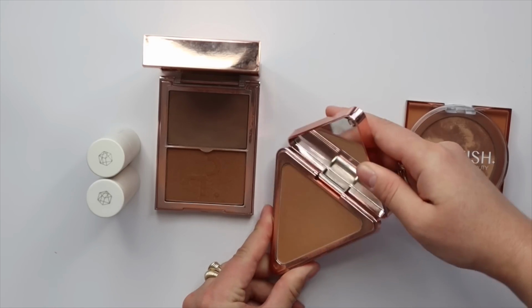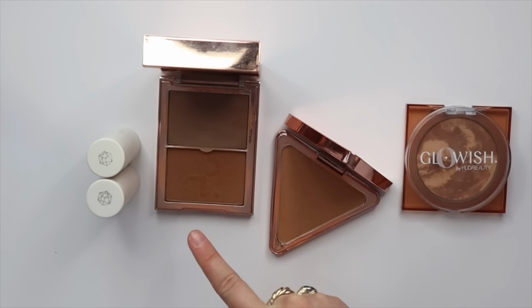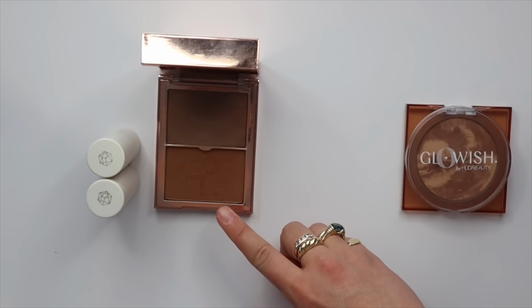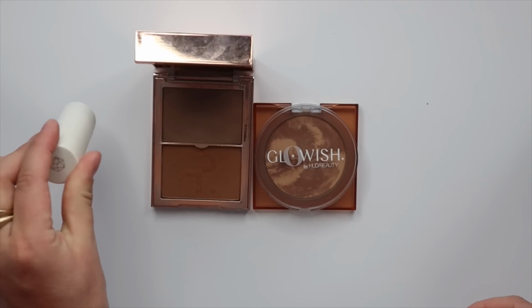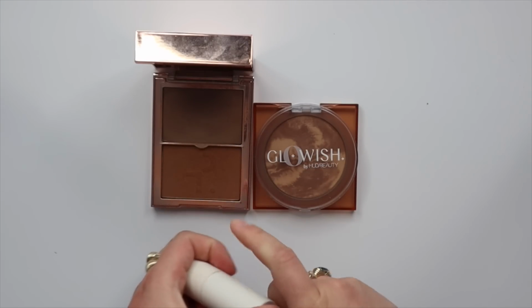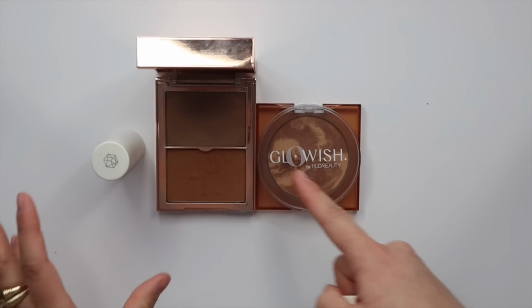But I've also been loving this bronzer from LYS, but now that I'm looking at this, they're very similar in tone. So I'm gonna leave the LYS one, and I think I'm just gonna bring Terra if I want to contour a little bit more, because this one pulls a bit more warm on me for contour, so I think this is the way to go.